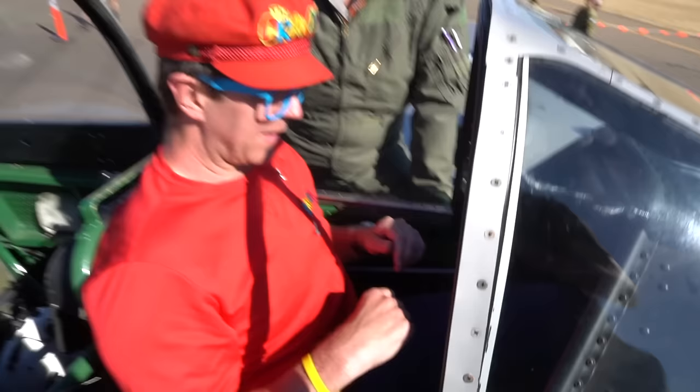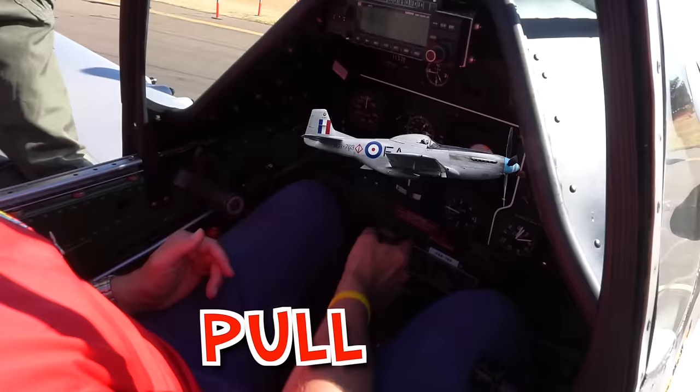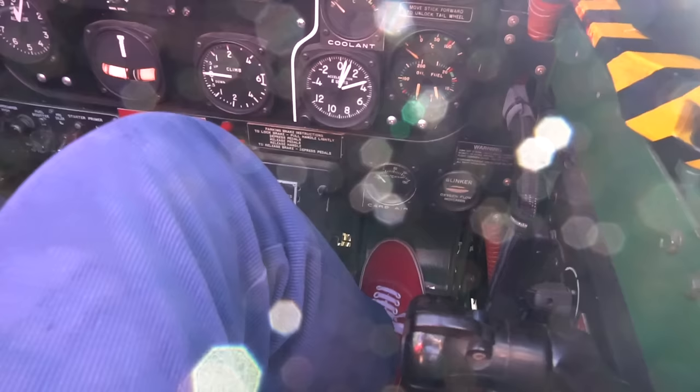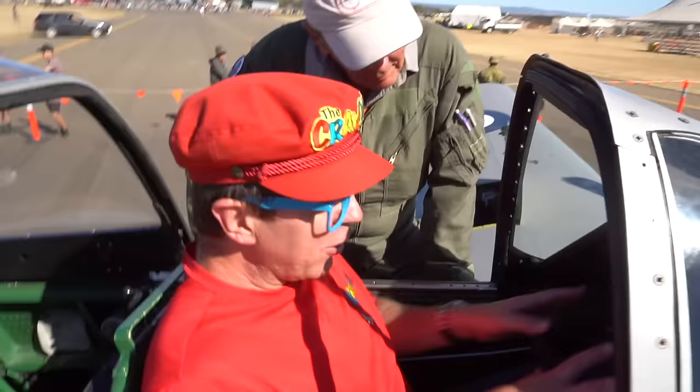Wow, so look at this. This is the control column. When you want to go down, you push it forward. When you want to go up, you pull it back. When you want to go to the left, you push it to the left. When you want to go to the right, you push it to the right. That's really cool. And then down here, these are the rudders. You push the rudders and the back of the aeroplane moves. That keeps it balanced. Wow, and look at all the instruments.